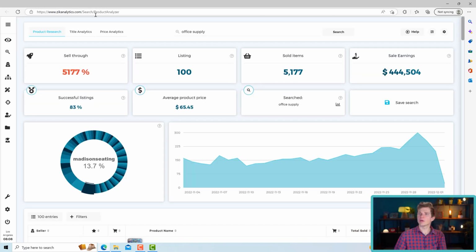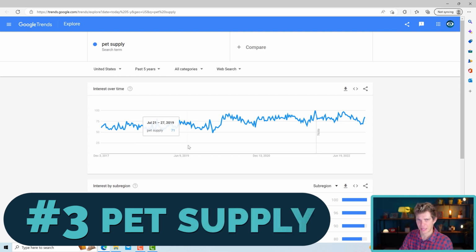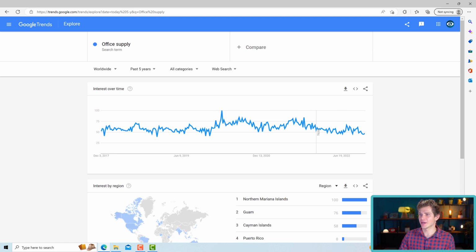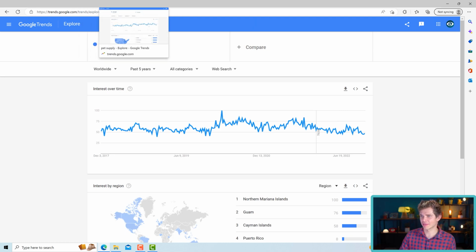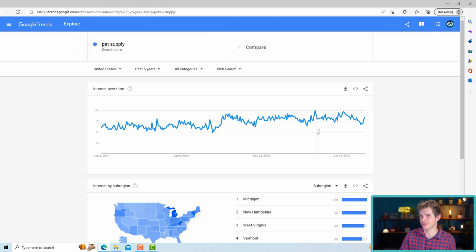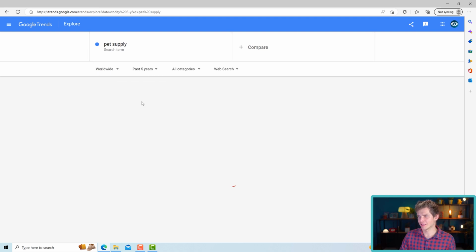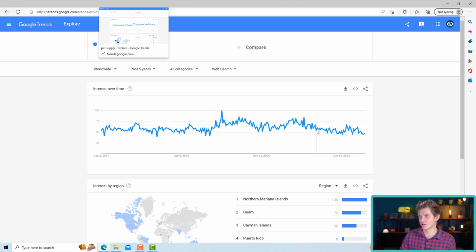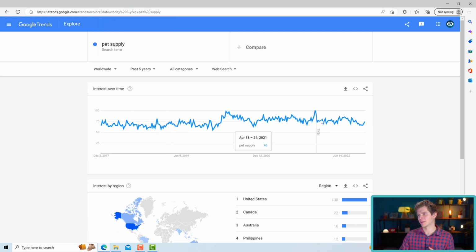Now let's move to our next product, which is pet supply. Pet supply is almost the same as office supply, but the demand is actually higher throughout the year. And as you can see, you can compare here the office supply with the pet supply. You see the difference? Let's go worldwide and then we're going to see it. Look, check it out. You see office supply worldwide and pet supply worldwide. So it's just above, right?